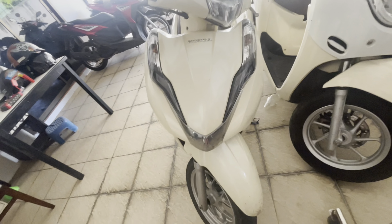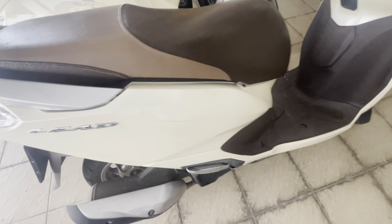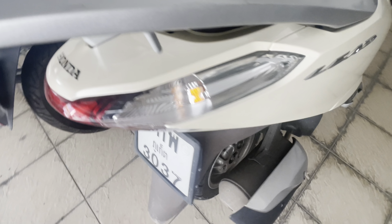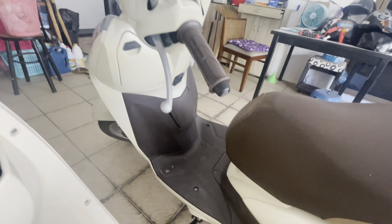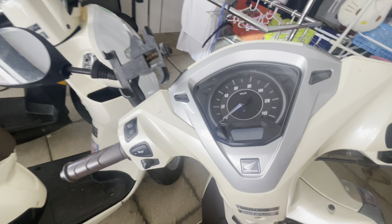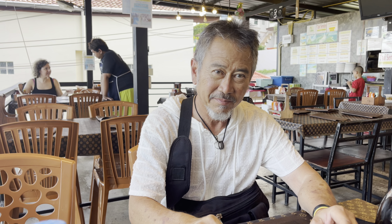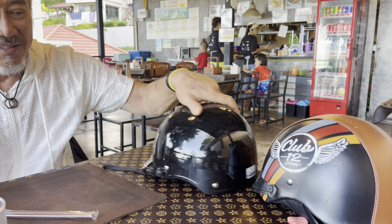An unexpected surprise. We found a scooter rental literally 2-3 units away from the villa where we're staying, in the same alley. Perfect, perfect. $6 a day to rent this beauty. We are in Phuket. This is our first stop. Got us a scooter. I'm excited about riding the scooter. Here, a couple of helmets right here. Yeah. Okay.